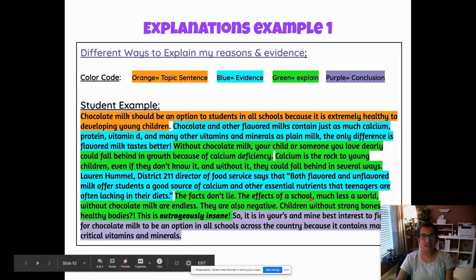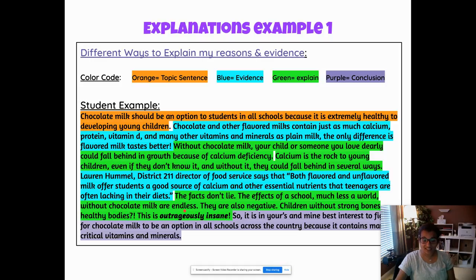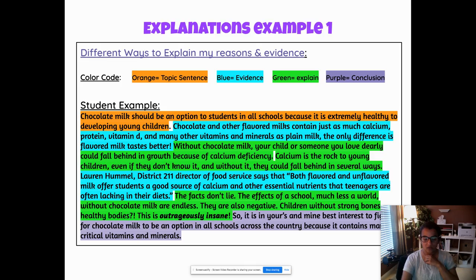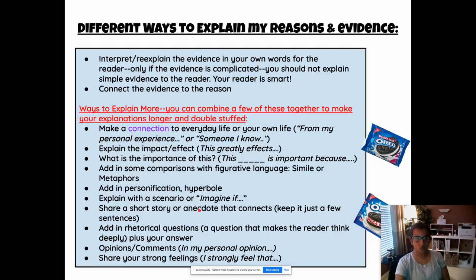Here's another one. The effects of a school, much less a world without chocolate milk, are endless. Okay, what is she doing there? The effects, obviously it's an effect, right? But she's such a savvy writer. She did an effect and she did something else. I'm going to pause and see if you can figure it out. Okay. I'll read the part that you should notice. Much less a world without chocolate milk are endless. What did she try there? I will give you a hint. It's a type of figurative language.